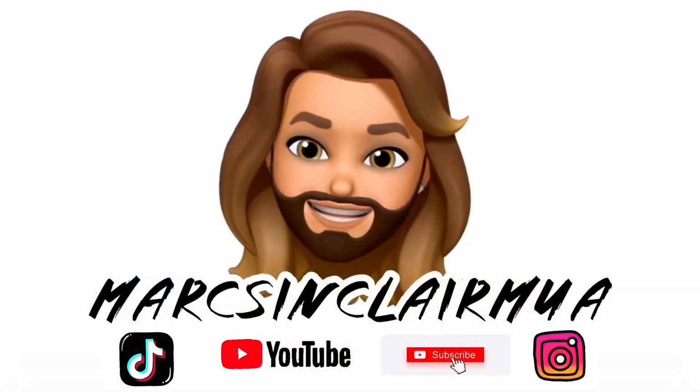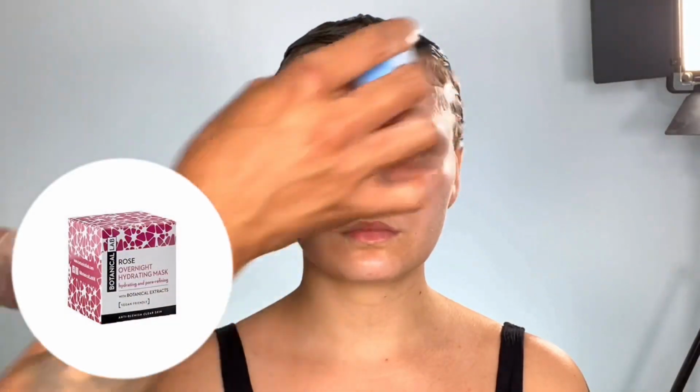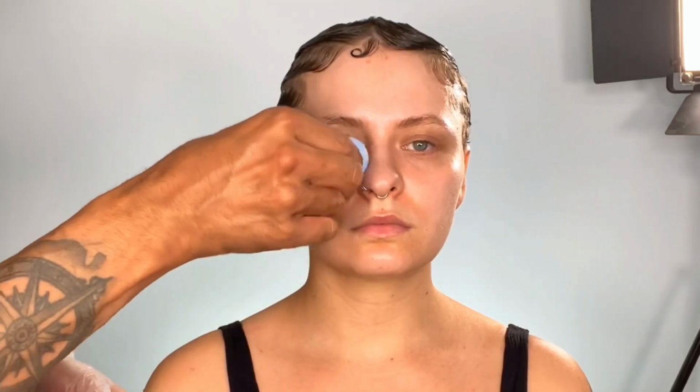So yeah, let's just get stuck right in. As always, I'm starting off with my MAC Fix Plus Magic Radiance to hydrate and brighten the skin, before going on with my Botanical Labs Rose Overnight Hydrating Mask to soothe, nourish and further hydrate to prep the skin for makeup. This is my ideal combo, my duo of dreams that I use on absolutely everyone.